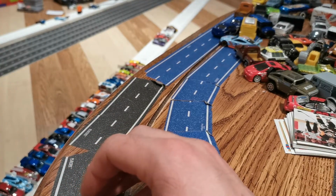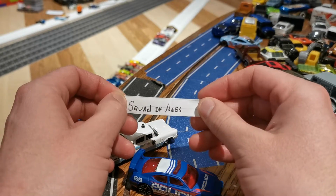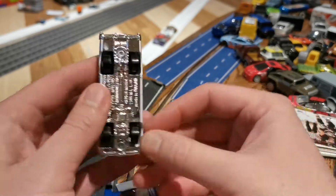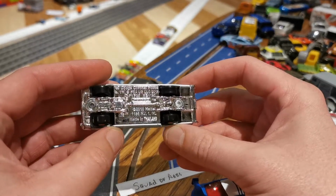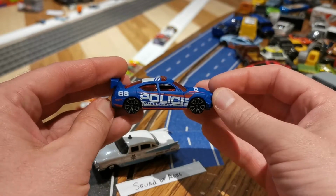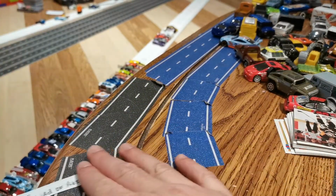Look at these two coming up. Squad of Aces. I wish I came up with before and after for this one. Might have to rewrite this badge too. Got kind of a rush there near the end. And we got a Matchbox Cornet. Yeah, I do believe it's Matchbox. Yeah, it's Matchbox, sorry. And then we got a Dodge Charger Drift Car. So that's Squad of Aces.